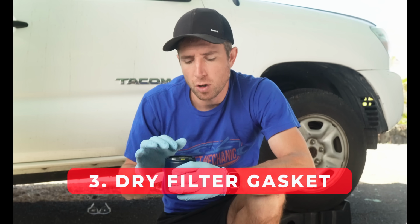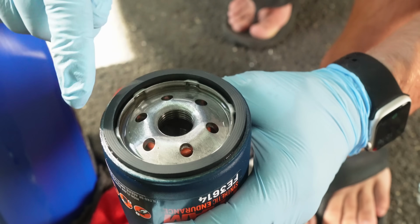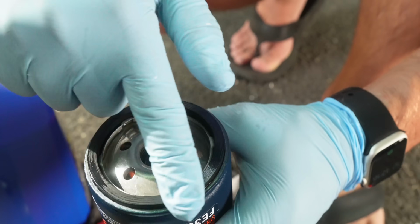The next mistake people make is not lubing the O-ring on the new filter before they install it. And there's a couple reasons that you want to do this. One, if you don't lubricate the rubber, sometimes it can catch on the metal surface of the engine and you don't get a good tight fit. So you want to lube it up so that it spins nice and freely and tightens up properly.